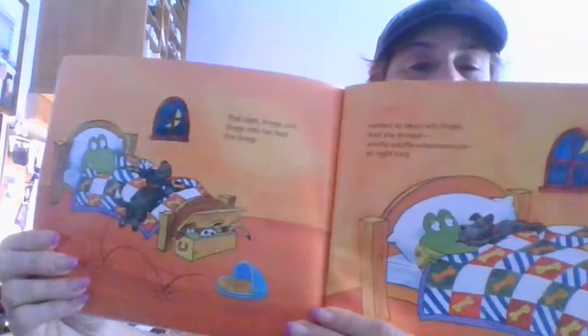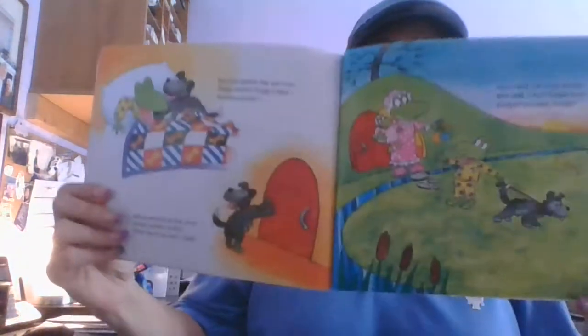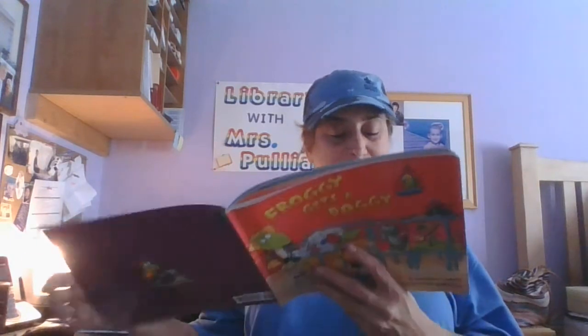That night, Froggy put Doggy into her bed, but Doggy wanted to sleep with Froggy, and she snored. Snuffle, snuffle, wheeze, all night long. That must have been hard for Froggy to sleep. But just before the sun rose, Doggy licked Froggy's face, slurp, and scratched at the door. Scritch, scritch, scritch. She had to go out bad. Mom held out a toy shovel and said, "Don't forget your pooper scooper." "Pooper scooper," squealed Polly, and everybody laughed, even Doggy. Arf, arf.